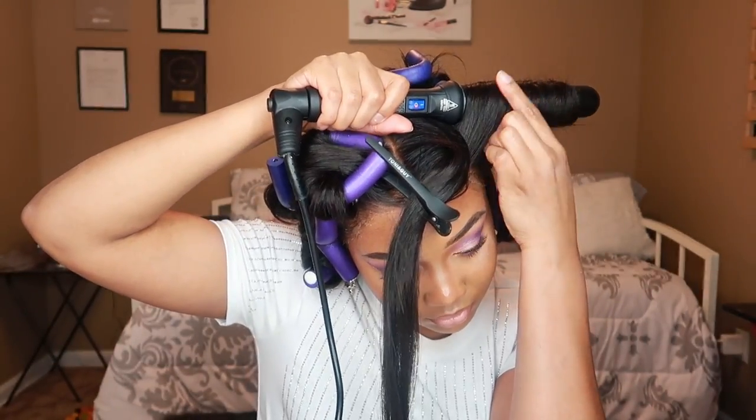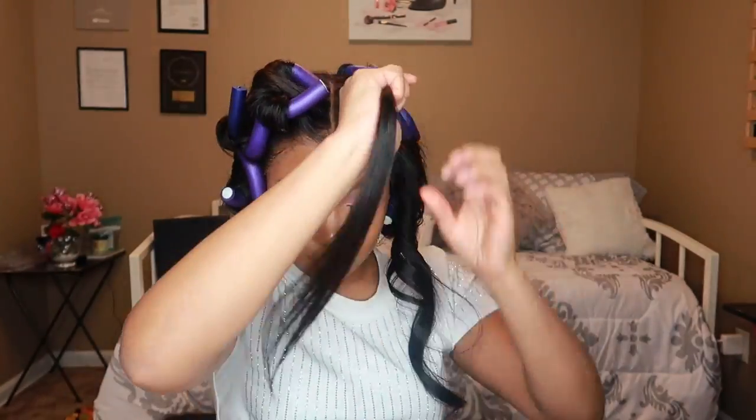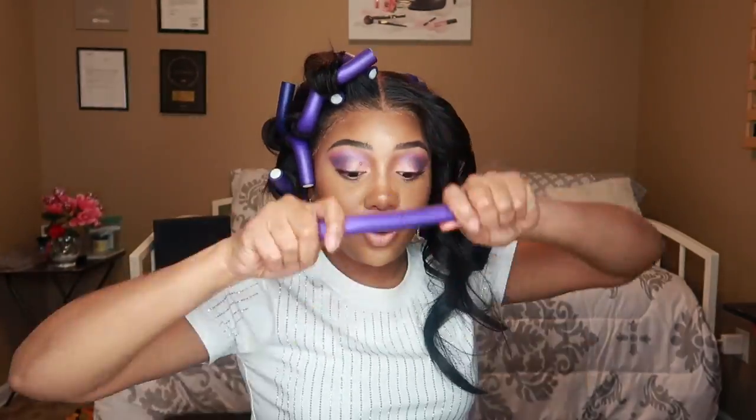Well, I guess that didn't work. Guess I gotta do the other side myself, huh? I'm also curling this side the opposite way. So basically the curls are going to go back to give me the look that I'm going for.